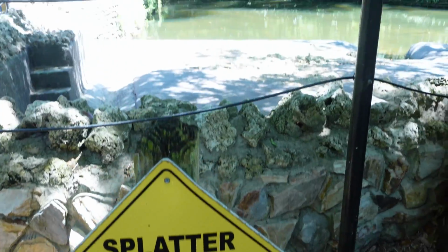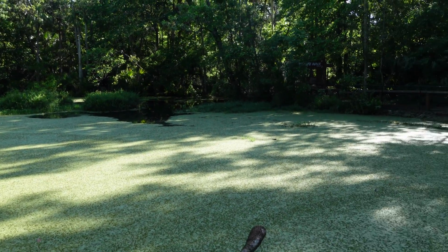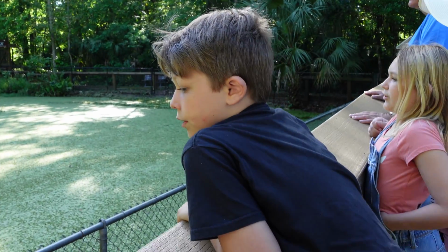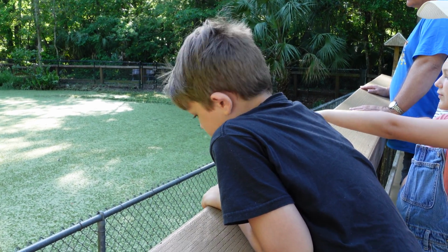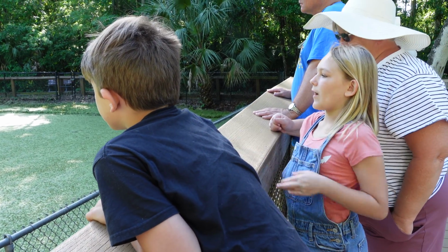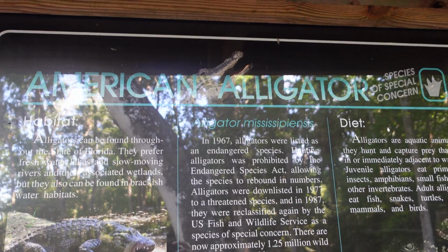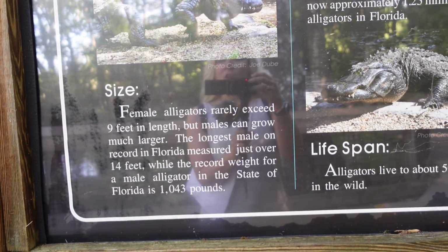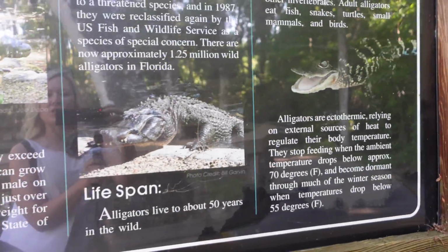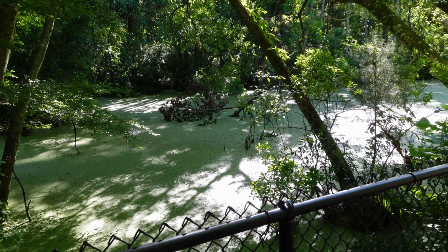You always got to be careful over here. Keep your eyes open. We're clear right now. I'm on the hunt for a gator. Do you see any? No. Nope, and I am scared that I will. But if the moss is moving on the top, that probably means they're swimming under it. Correct. Female alligators rarely exceed 9 feet in length, but males can grow much larger. The longest male on record in Florida measured just over 14 feet. Alligators live to be about 50 years in the wild.